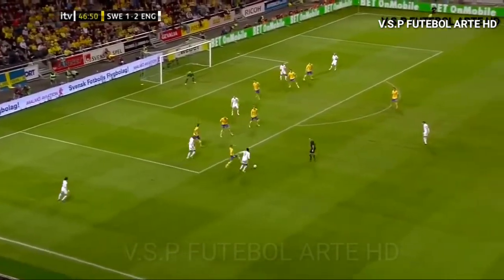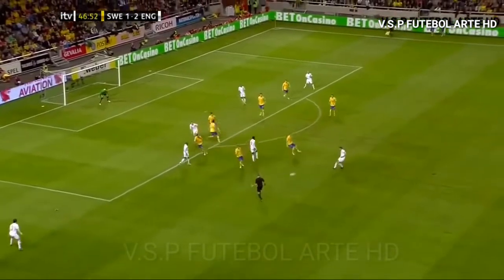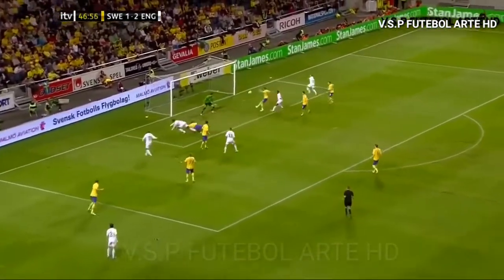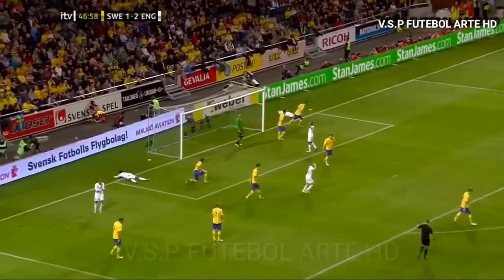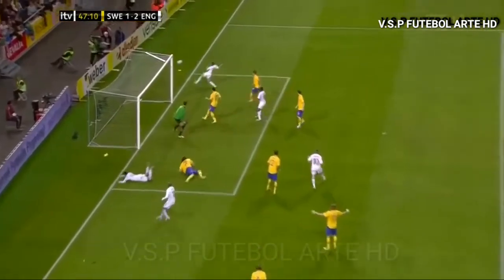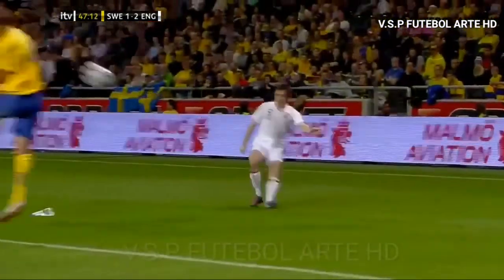Ashley Young, Danny Welbeck, Stephen Gerrard, space for Leighton Baines now to pick across. In towards Welbeck! There's Leon Osman stretching at the far post. I think Welbeck had the chance. Good play. Good football from England. They kept it well, didn't they?